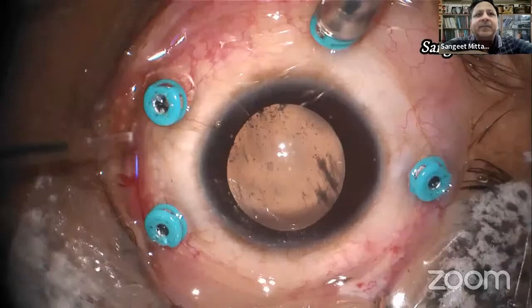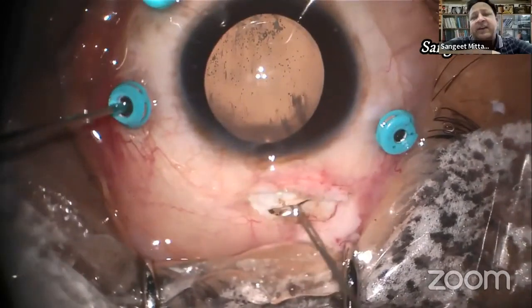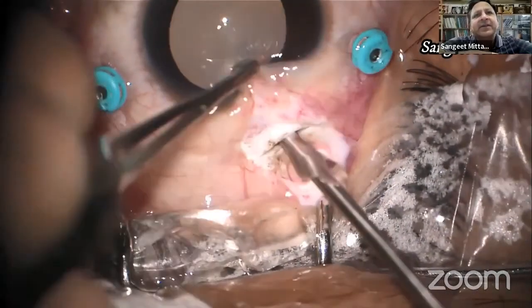So this was the foreign body, and then this foreign body was freed from the space and then was removed. So for the removal, we made an extra port, we put a chandelier, then we did a sclerotomy, which was around 2.5 millimeters, and lifted the foreign body with active suction, passed it onto the claw forceps, and removed the foreign body. This patient, we did a silicone oil tamponade.